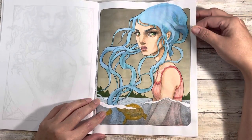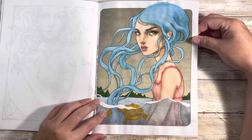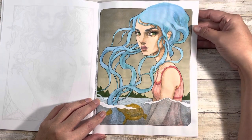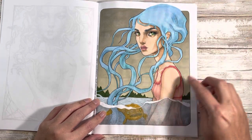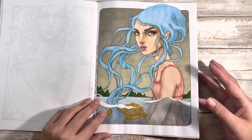I don't know if you've ever noticed, but more often than not, if I do eyes, it's going to be in green. She's got some glossy accents on there. She's got some Wink of Stella on her lips, on her outfit here. Around here, the shiny part is some Jelly Roll Glaze pen.